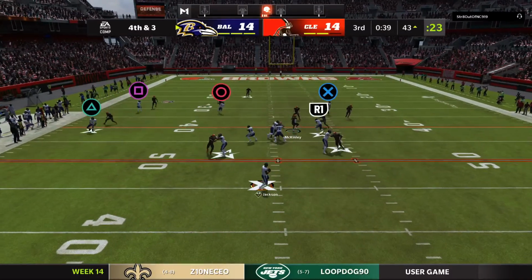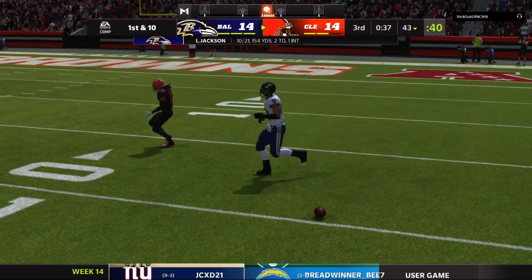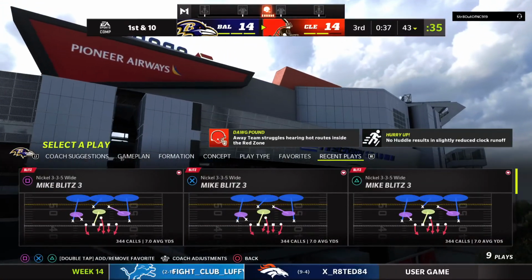From the gun, Jackson. And it's going to be batted down. It will go the other way with the football. The Ravens go for it, but come up empty. And this Browns defense stands tall.